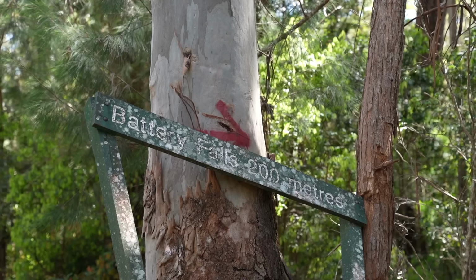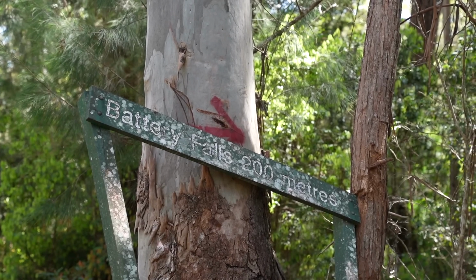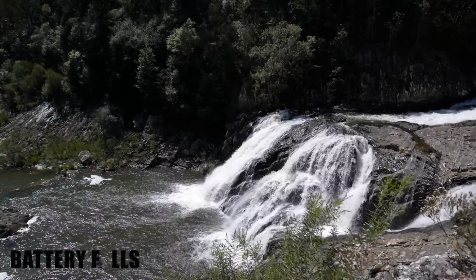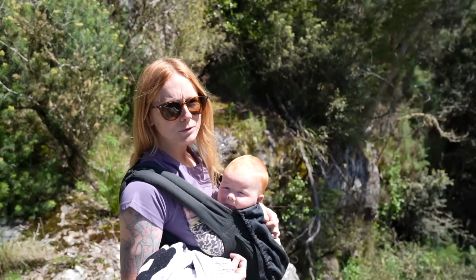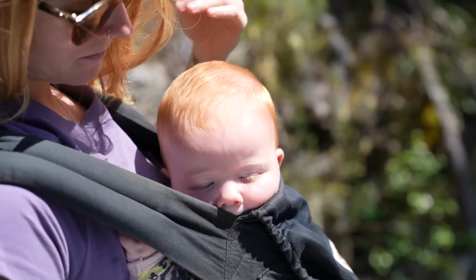First stop of the day is Battery Falls, just off the side of the road. A little walking track. Can be a bit hard to find this one, but yeah, cool waterfall down there. Been down there once before a couple of years back. What do you think? Nice. Pretty. What do you think, Zeph?